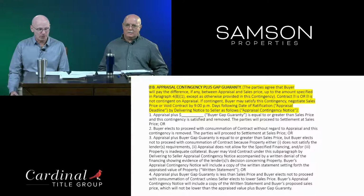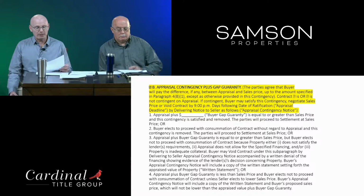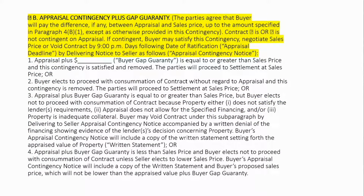So quickly, the appraisal contingency plus gap guarantee. The parties agree that the buyer will pay the difference, if any, between the appraisal and the sale price up to the amount specified in paragraph 4B1, except as otherwise provided in this contingency. The contract is or is not contingent on an appraisal. If contingent, buyer may satisfy this contingency, negotiate sale price, or void the contract by 9 p.m., however many days you put in there, 21, 25, whatever, after the date of ratification, by delivering notice to the seller as follows. So this is your appraisal contingency notice.